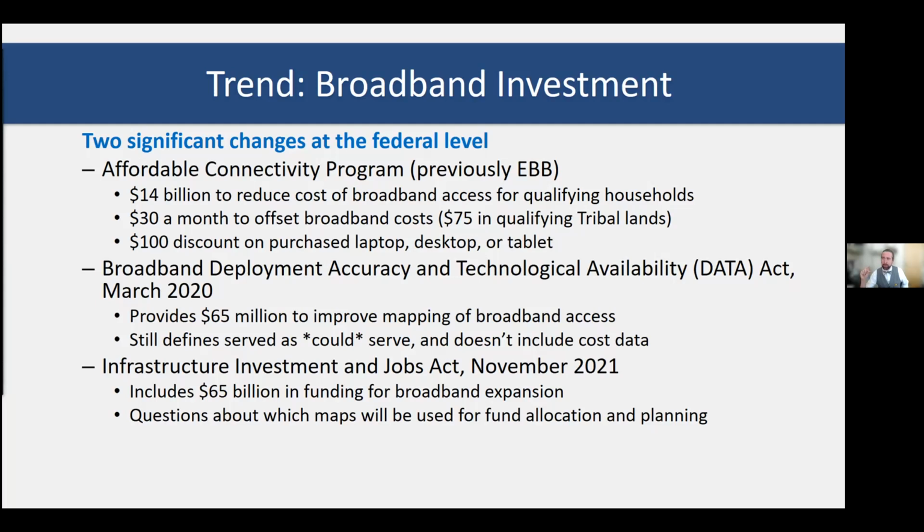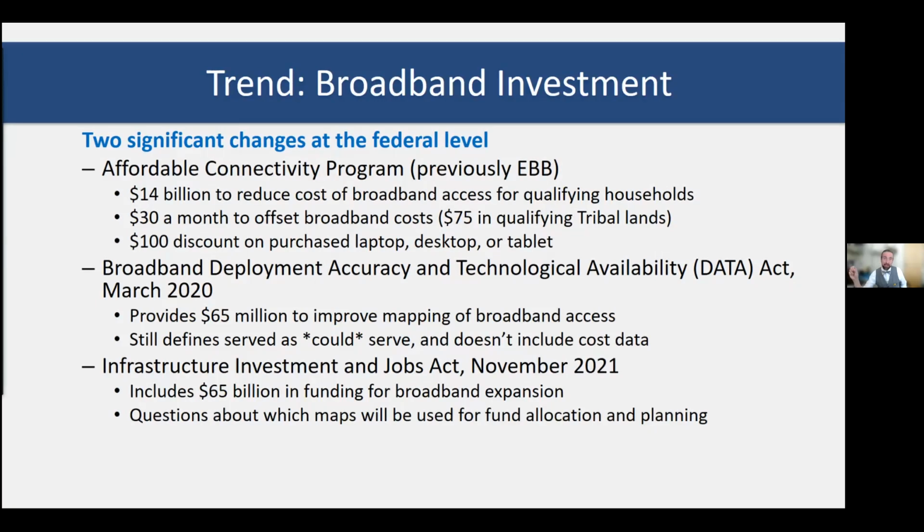I think end of December, they switched to the Affordable Connectivity Program. It was previously the EBB. This is a $14 billion effort to reduce the cost of broadband access. So it's a consumer-impacting stipend effectively, or a subsidy to offset broadband costs. It's $30 a month per household, or $75 in qualifying tribal lands, and also can help offset some of the costs of purchasing new hardware. So this is really focusing on that cost issue. How do we make it so, if you do have broadband access in your community or in your home, can you actually afford it?